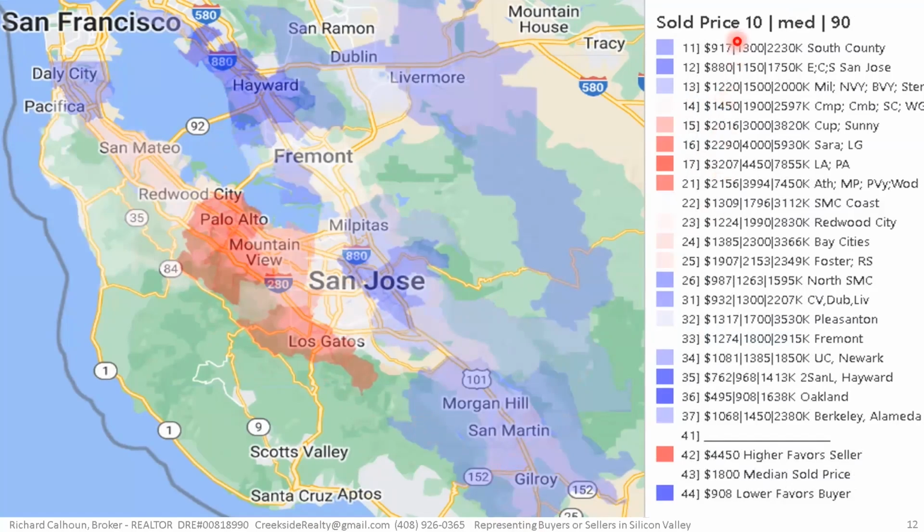And on the prices, the middle number is the median for that geographical area. The number to the left is the least expensive 10 percentile, and the number to the right is the most expensive. If we pick on, say, Campbell area again, we have 14.5, so $1.45 million, just a little less than $1.5 million, is the cheapest single family home you'd expect to find in that area. The median priced home in that area is right at 1.9 million, and the most expensive home you'd expect to find is 2.6.